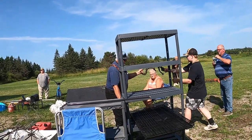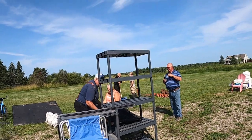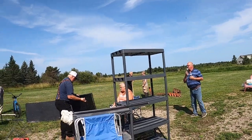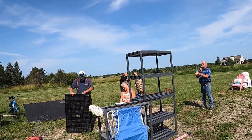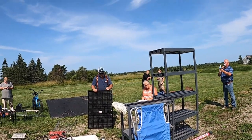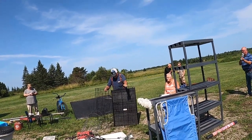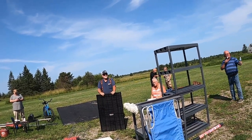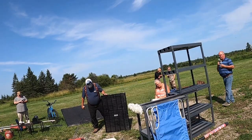I'll sell a dog cage, a little kennel. We got a dog cage right here. Who will give me $50? Anybody give me $25? Anybody give me 10? I got 10, 15. Now 20, 25. I got 20, 25. Now 30, now 35. I got 30 here, now 35. Anybody want it for 35? Sold it. $30, number 11.